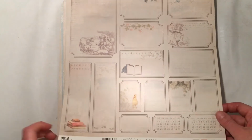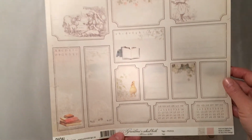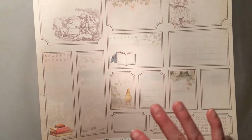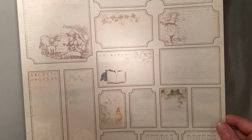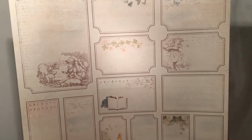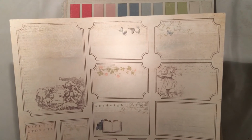This is from Grandma's Schoolbook. Now I believe I already have some papers of Grandma's Schoolbook, but I don't have this one yet. And it's got all these lovely labels. You can make pockets out of these or tags. It's just soft pink on the back.